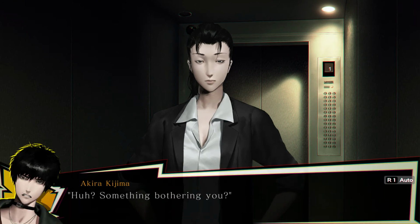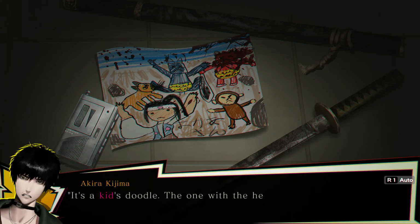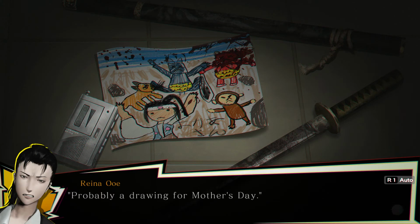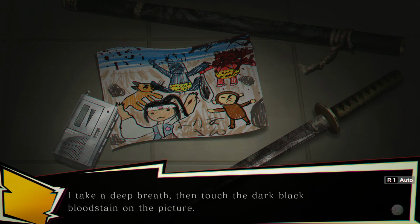Huh? Something bothering you? No, I'm just wondering what that picture is. It's a kid's doodle. The one with the headband is Momotaro? I pick up the picture and find something written in crayon with shaky handwriting. "Mom is cool like Momotaro. Don't let the bad people beat you." Probably a drawing for Mother's Day. Oh, well, that's a shame. It's got blood on it. Kijima. Yeah, I know. I take a deep breath, then touch the dark black bloodstains on the picture.